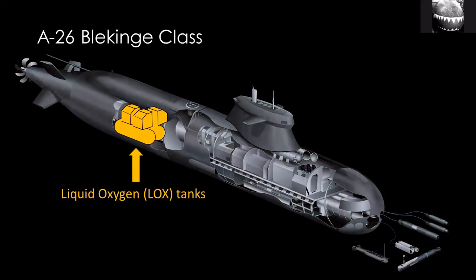The diesel is stored in a way, but liquid oxygen requires very large tanks. We call these LOX, L-O-X. This is common to most, if not all, AIP systems. Liquid oxygen is a common thing.